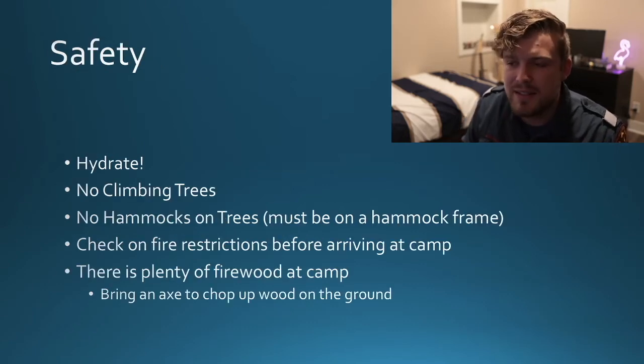Just a few items of safety to go over. Make sure that while you're at camp, you stay hydrated. Make sure you got water bottle, extra water. If you want flavoring packets, that's more than welcome. Just make sure that you're drinking lots of water while you're at camp.